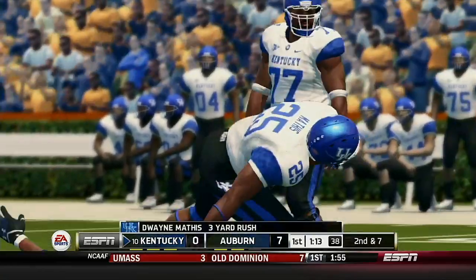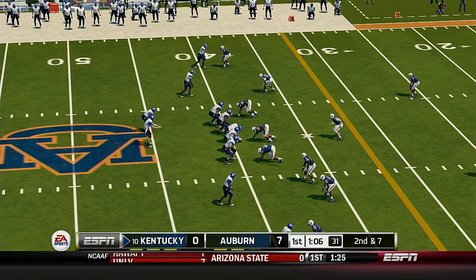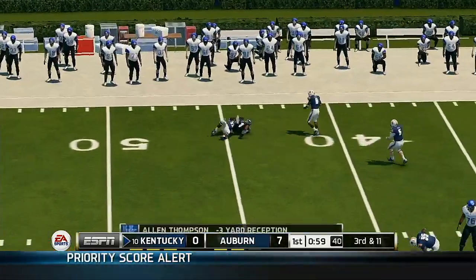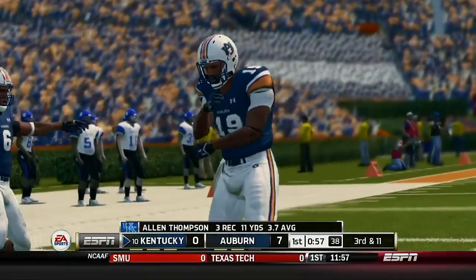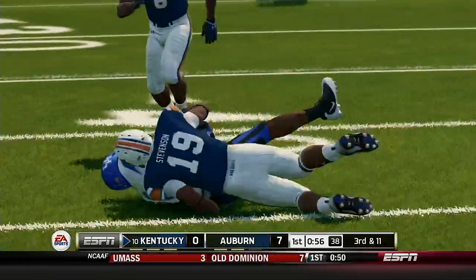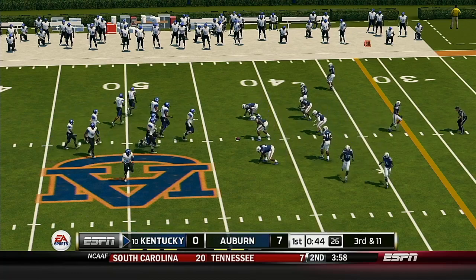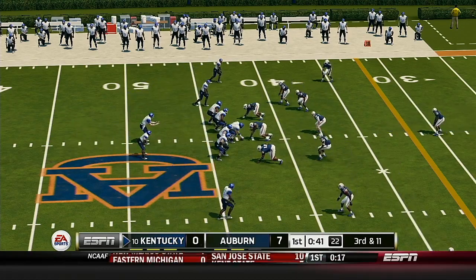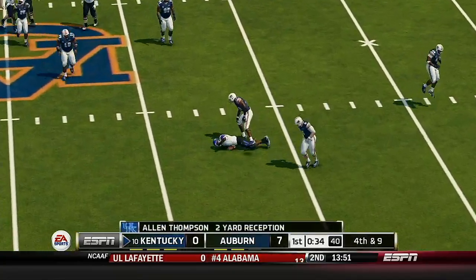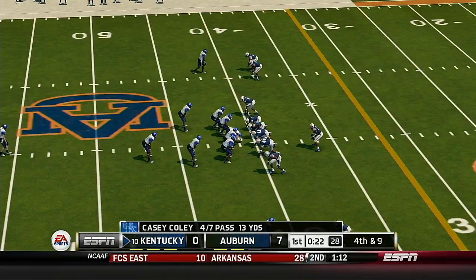Shoot. He's taken down at the 40-yard line. Tackled back behind the line of scrimmage. Third down, and they need to get it down to the 32. This kid's just a sophomore. He'll learn how to break those short catches in the big games.